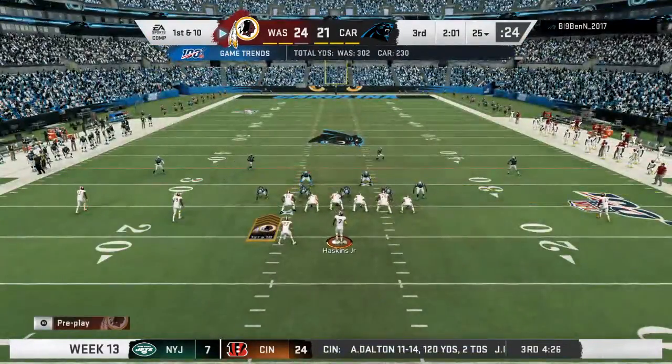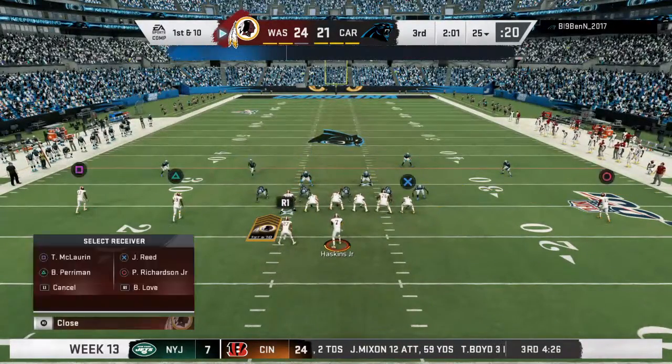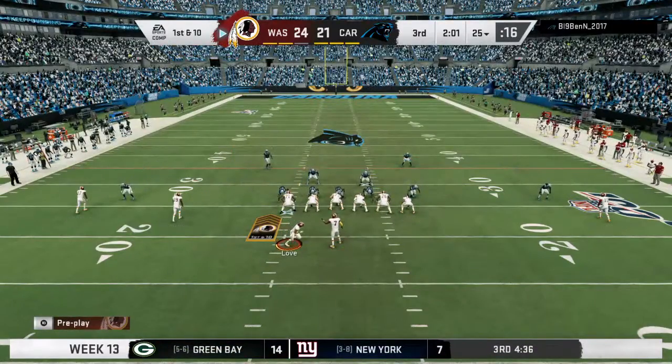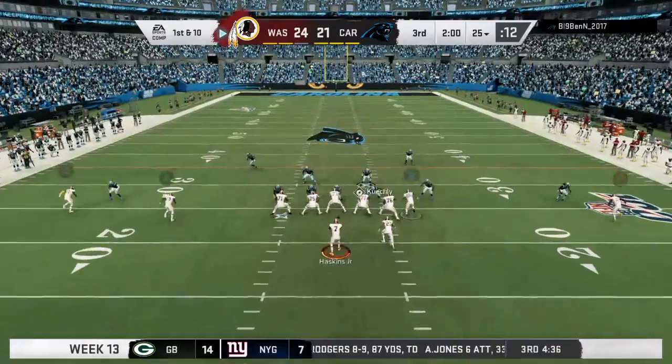Oski. Haskins and the Redskins come up 1st and 10 at their own 25-yard line. Check 50. Mike is 59. Mike to 59. Watch the slant.